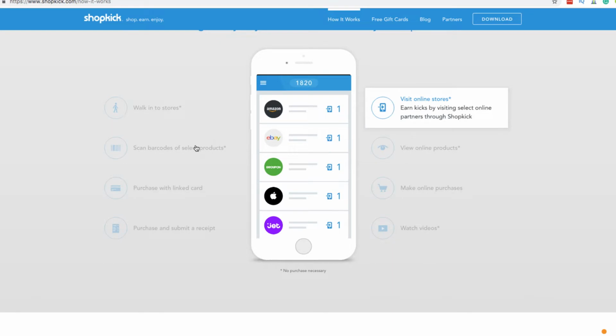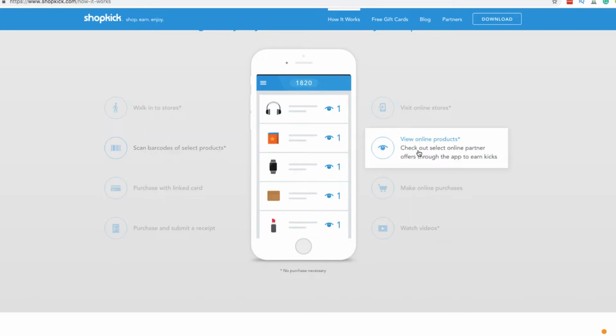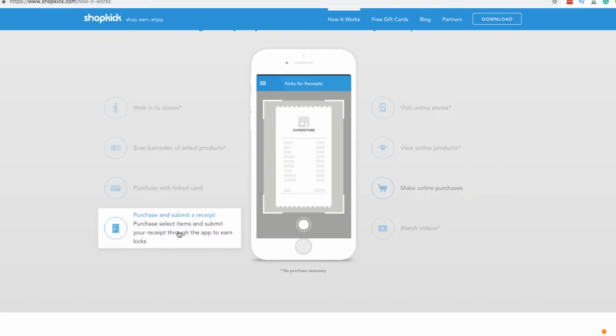Visiting stores online, scan barcodes of products. Some companies want to know their stuff is in stock, so they do this and they'll pay Shopkick or whatever, and you get the points and all that kind of good stuff. View online products, you get points for that. Purchase with linked cards. When you do make purchases with your linked card, you'll get kicks for that as well, on every dollar you spend at select stores when you shop with a linked credit card. Make purchases online, same kind of thing. Purchase and submit a receipt, same kind of thing.